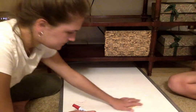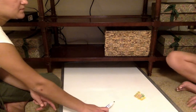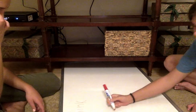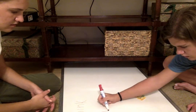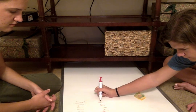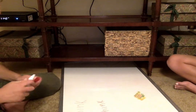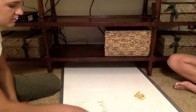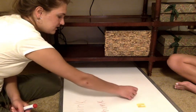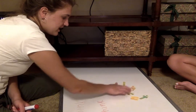There we go. Okay. I want you to write out the word think underneath where I wrote it. And you're going to say the letter as you write it. T. Good. H I N. Good job. Oh, good. I was afraid you'd miss the dot. Okay, good job. So, what does this say? Think. What does this one say? Think. Good.